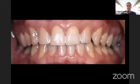I've not cleaned up very well. We've got some GIC around everywhere, but you can see that the posterior teeth, the canines, etc., are out of contact. So how long will it now take for the lower incisors to intrude and for the posteriors to over-erupt?